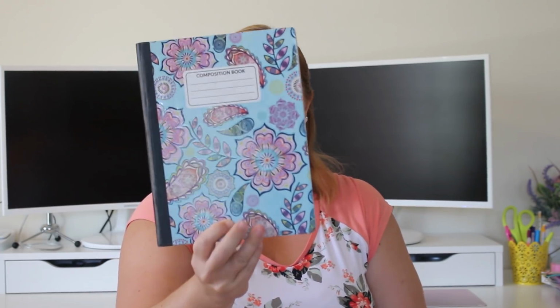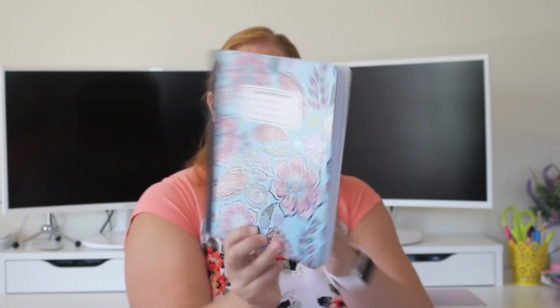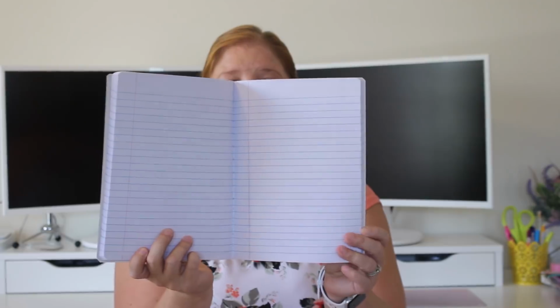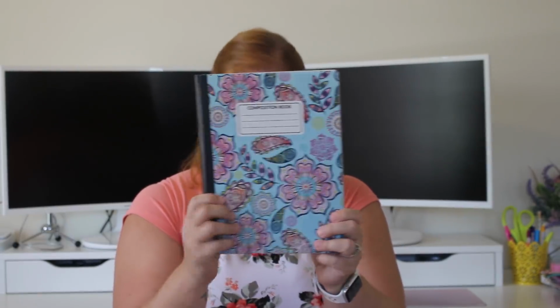I did pick up a couple of notebooks. So this first notebook is from the Dollar Tree. Jot is the brand and it's a composition book, 100 sheets. I love this print. Again, it was just super pretty. I was definitely drawn towards things that I would have picked up for myself if I was still in school.